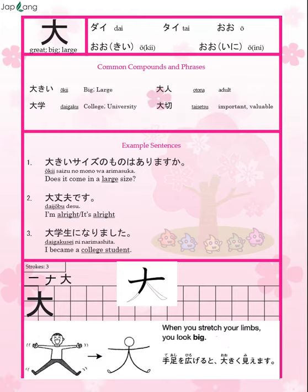Move to next, and this is the big kanji. It means big, great, large. Japanese reading is oki, and Chinese reading is dai. So oki here you can say big or large, and if it is more than one kanji, it will be daigaku, college or university, or otona is adult. All right, otona is exceptional, so you can remember this. And this is taisetsu, important, valuable.